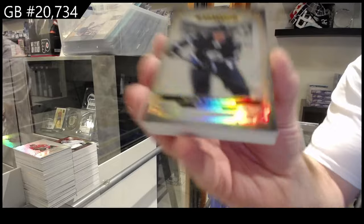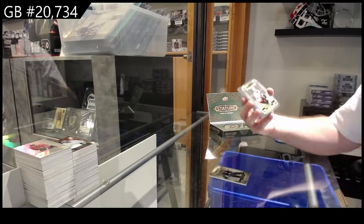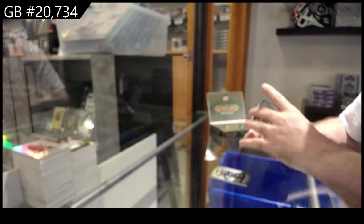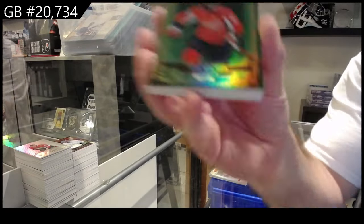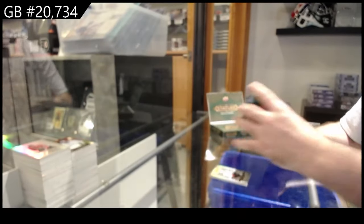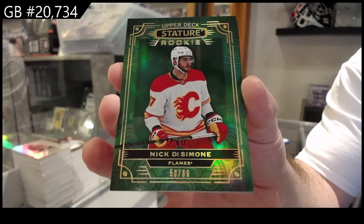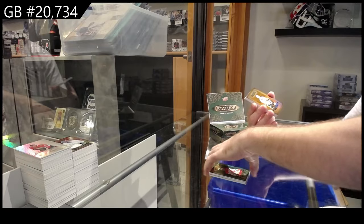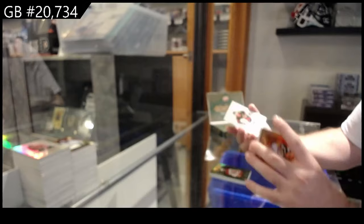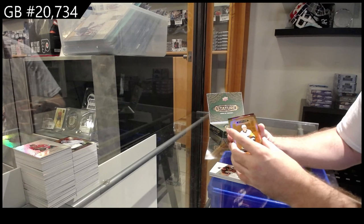For the Winnipeg Jets, Cal Connor. For the Ottawa Senators, /399 of Loden. For the Washington Capitals, Tom Wilson. One off his jersey number, yay. For the Calgary Flames, D. Simone /66. For the Penguins, Pustinen /45. Skaters of Shabbat for Ottawa. And let's see if we're going to get number 2/2 of that. Wouldn't that be funny?